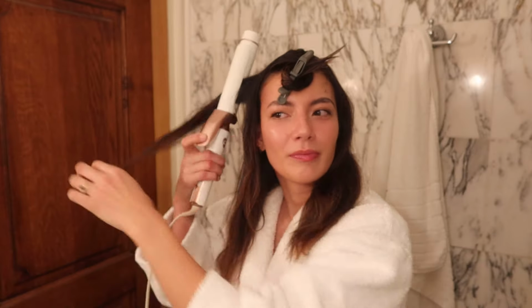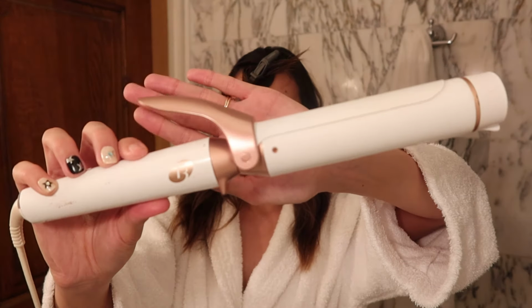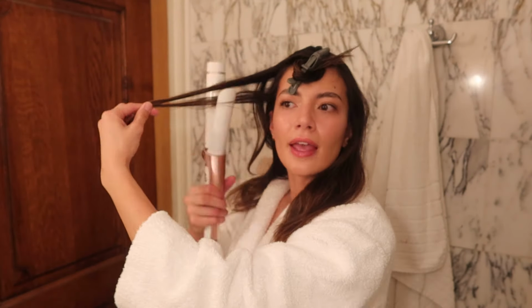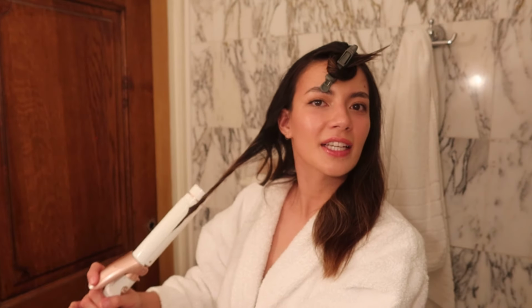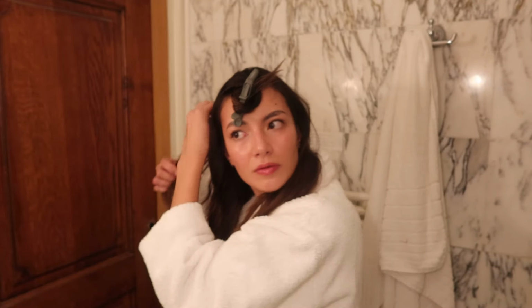This is my new thing as of this week. This is not something I've done for a while. I'm using my T3 micro wand because this one has dual voltage, so I can use it in Europe. And especially focusing on the front and anything that's visible from the front. And the ends, I just pull out straight. Let me do all of it and then I'll check back in.